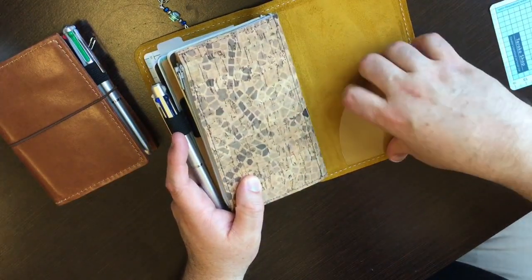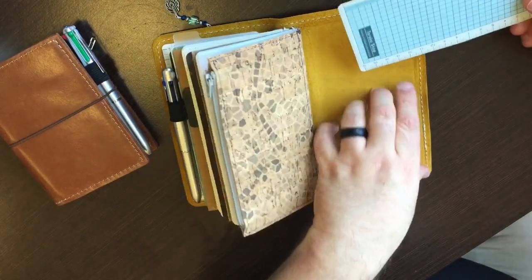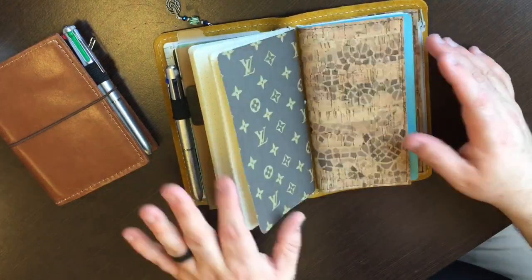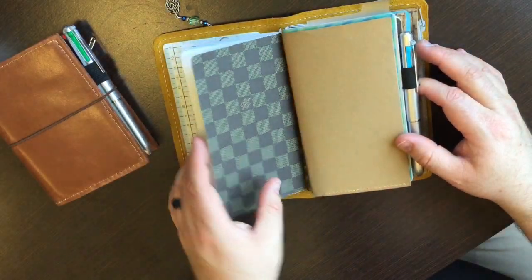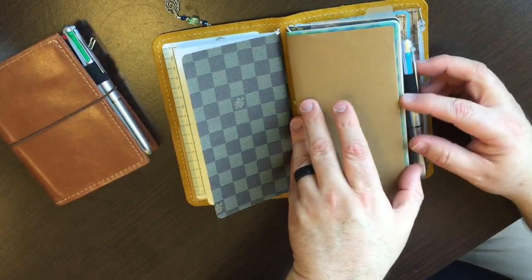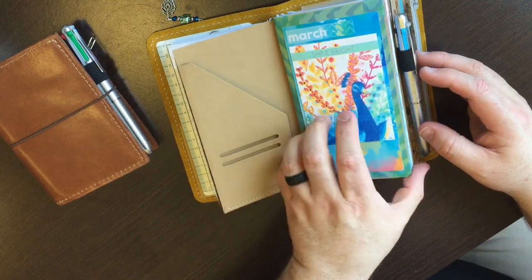But I think the next time I order this leather, I might get the secretarial pockets on both sides, because I think that might be kind of nice to have. But everything in here is exactly the same. Nothing's changed. You know, my Peaky Dory month with the Design Made My Day fold out, the Taroko Shop folder, my March Cocoa Daisy insert.